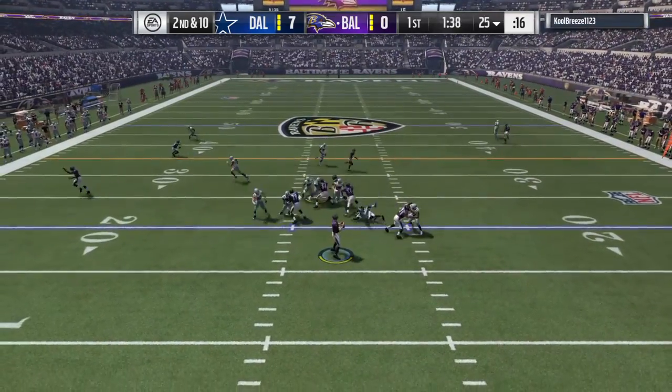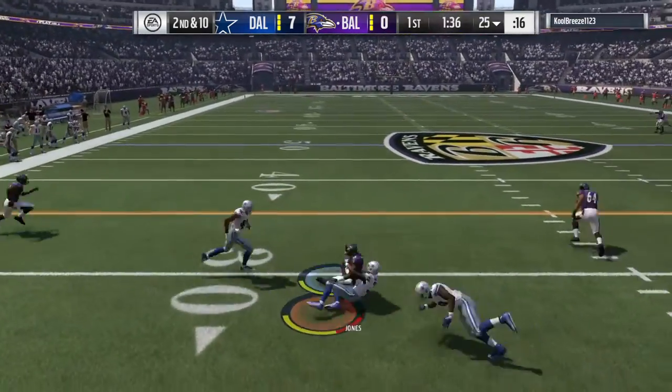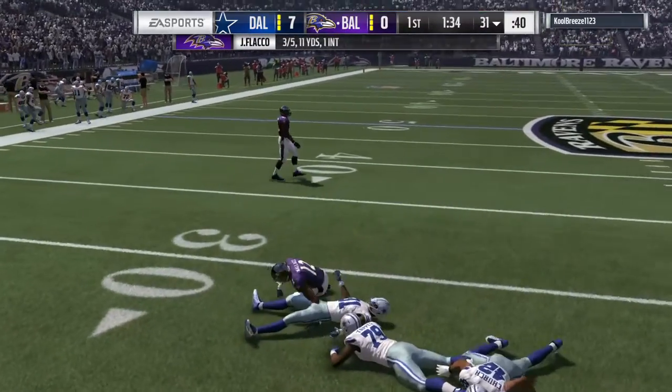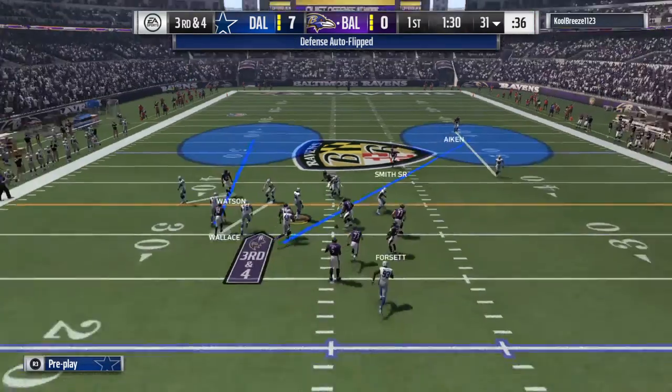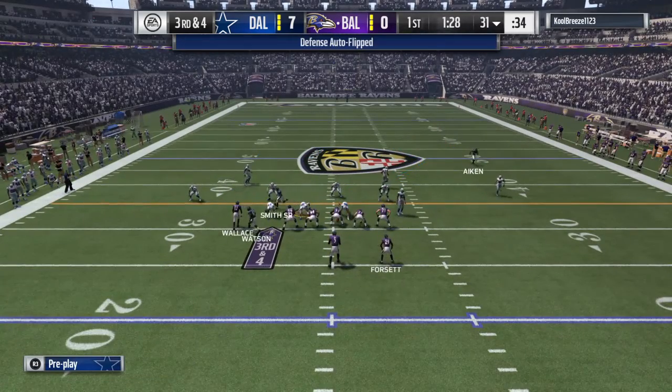Second and 10. Flacco once more. And he comes back with one complete. And they'll take him down at the 31-yard line. It'll be a gain of 6, and they're going to have a 3rd down.